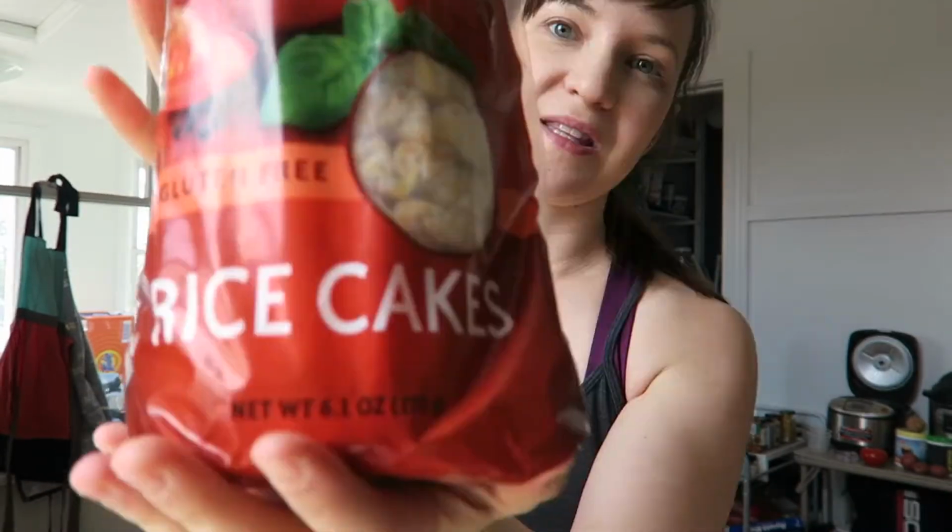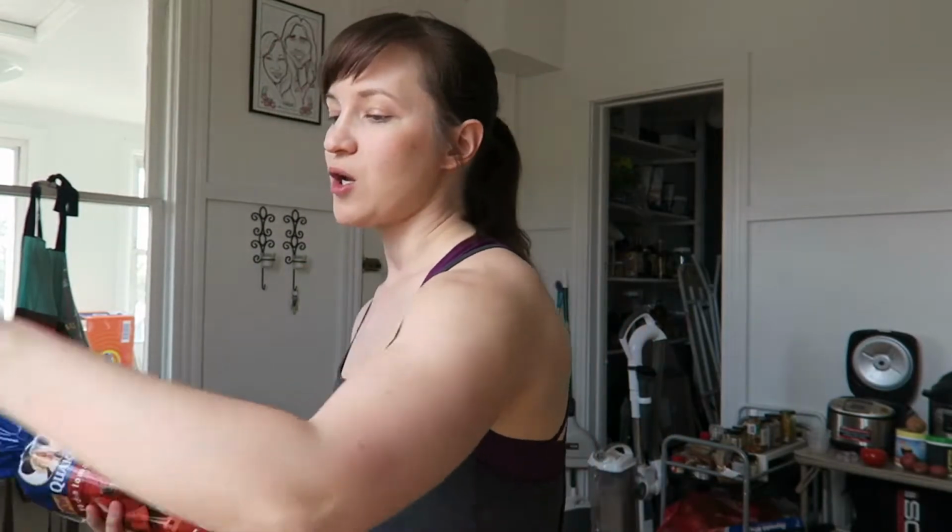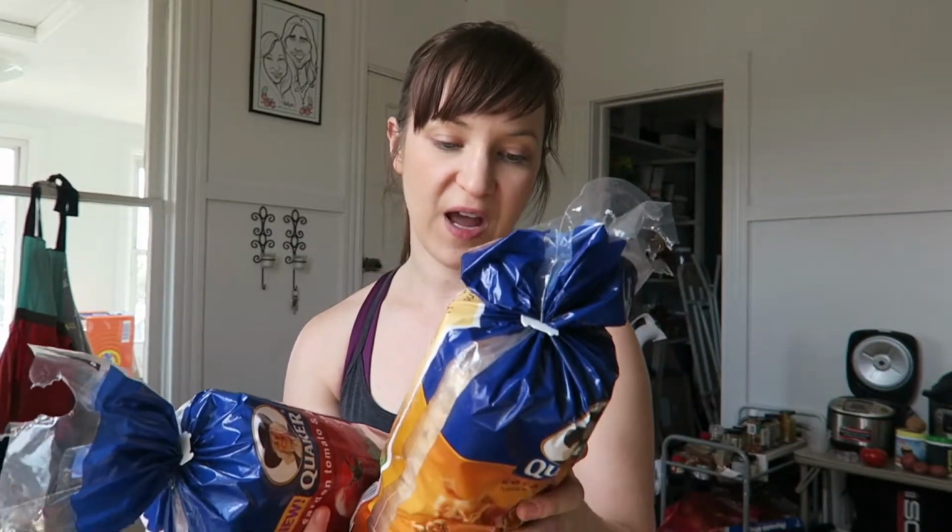And then I walked to Jewel-Osco for something in particular. These are the new garden tomato and basil rice cakes. My friend Julie bought them for me when I went to the Arnold and we were staying together. I don't know why, but these are so good. I just don't get it. So these do have 2 fat, 8 carbs, and less than 1 gram of protein, compared to the caramel ones, which are 0 fat, 11 carbs, and less than 1 gram of protein.